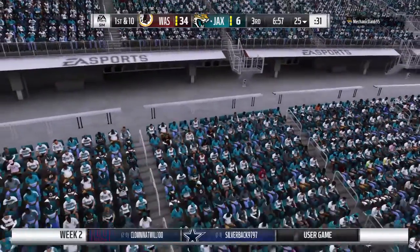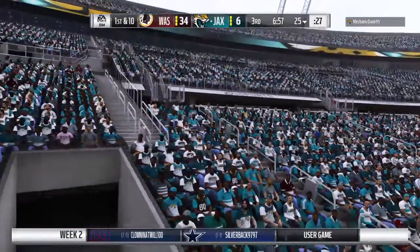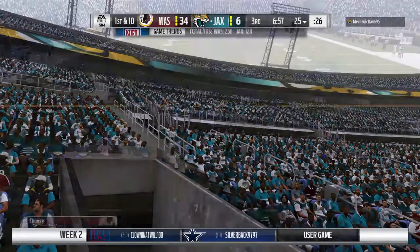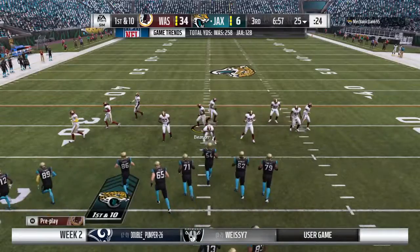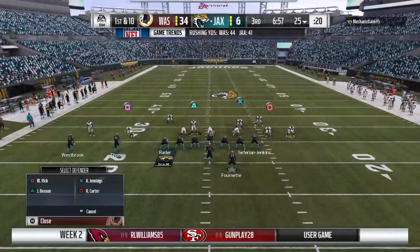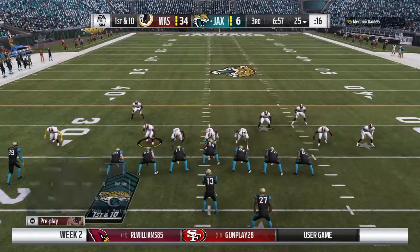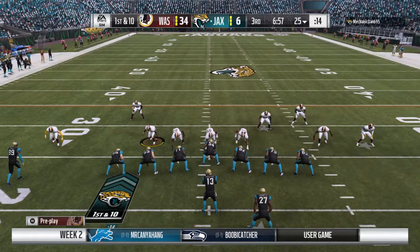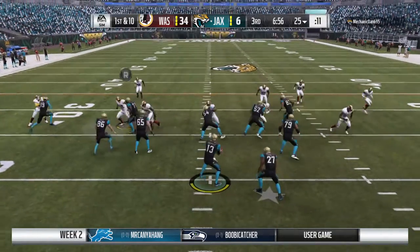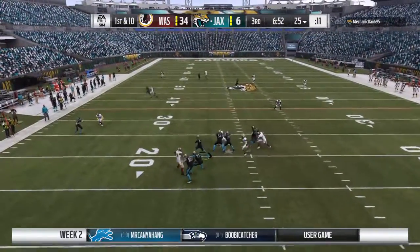Pretty big deficit, though. We'll see what adjustments were made in that locker room. And I never want to make something more important than it actually is, right? I don't want to create more hype than what is there. But I'm doing it, though. This is a really important drive. And we often talk about teams scripting plays to start a game. A lot of them script to start the second half, too. And they're scripting something that they expect to get them into the end zone and back into this game. We'll see if that script is a good one for him.